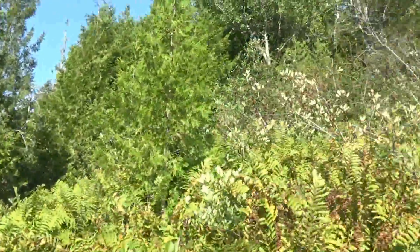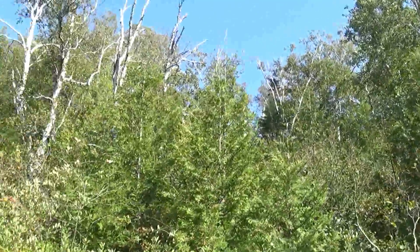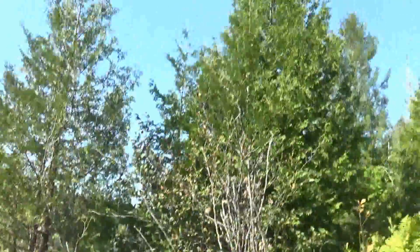Whereas if we look where Wayne and I just came down, you can see how the trees are not growing straight. They're all wonky and every which way. But anyway, we're going to turn around and find a spot, set up camp. But I just figured while we were here, I'd mention that.